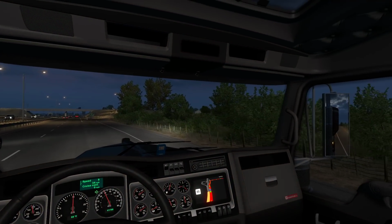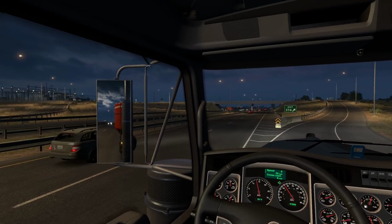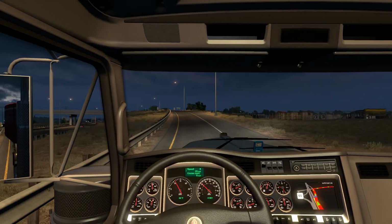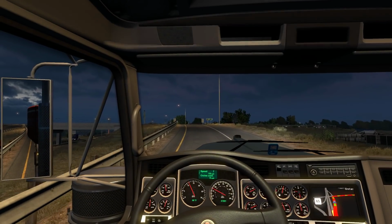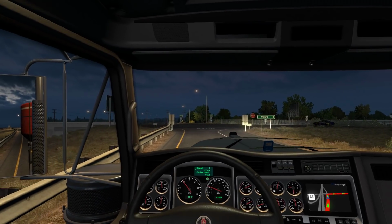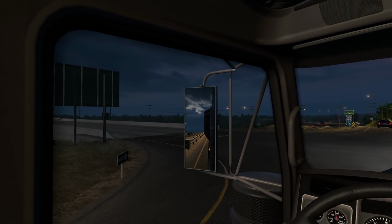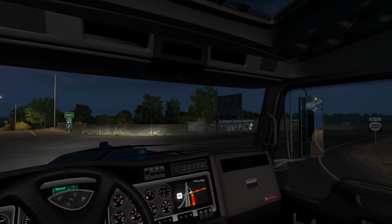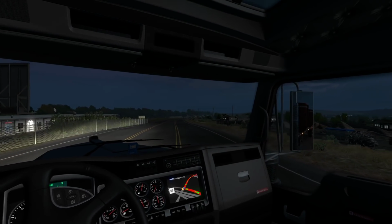Here we are in Ontario. Just a nice night drive feel. It's not fully dark yet though. I'm not even sure if it gets fully dark. Good. Start with first gear. 2-1 south, and I think we are close.